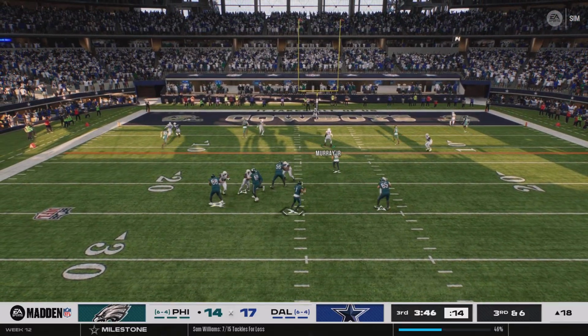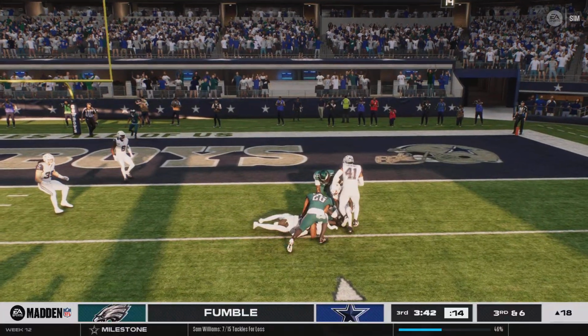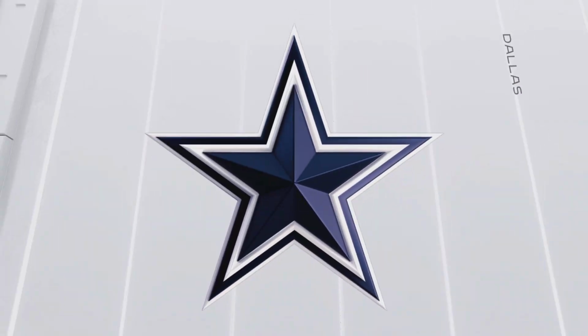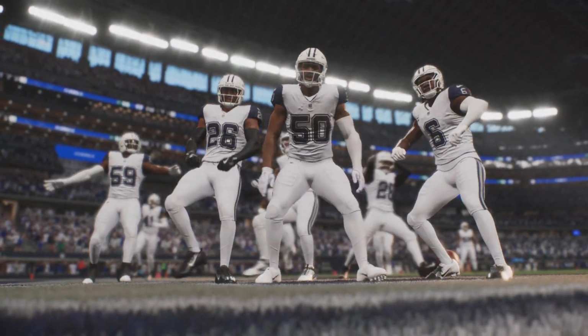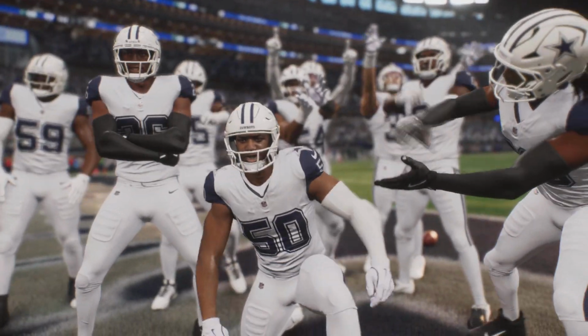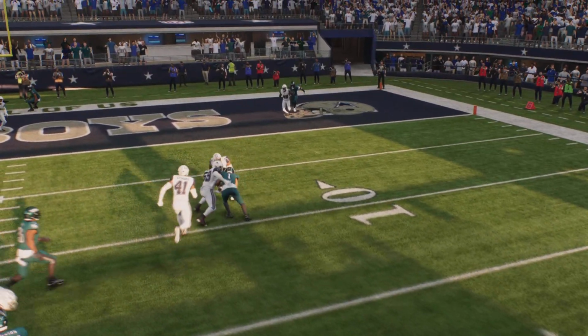From the shotgun, it's Hurts. Taking off, he'll carry that ball loosely, and it is out. And the Cowboys are going to come away with the football. That was a great play by the defense, Mike. He got a little sloppy with ball security as he leaves the pocket. They're able to knock it loose and put an end to this drive.